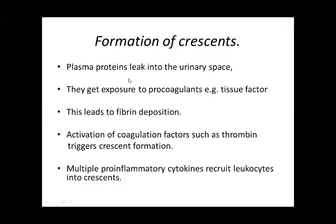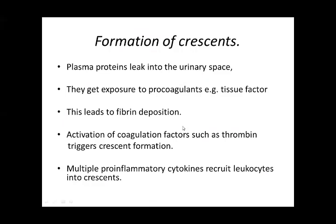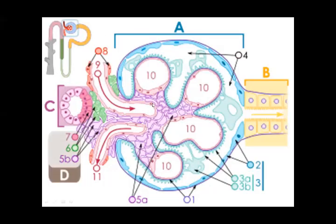Plasma proteins leak into the urinary space. They get exposed to procoagulants and tissue factors. This leads to fibrin deposition. Activation of coagulation factors such as thrombin triggers the crescent formation. Multiple pro-inflammatory cytokines recruit leukocytes into the crescents. So, what is going on? Cytokines are recruiting other leukocytes. There is proliferation of epithelial cells that causes crescent formation. Such things occur. This is a condition and not the name of a disease. Please keep in mind, this is a condition, not the name of a disease.